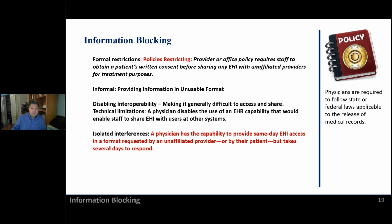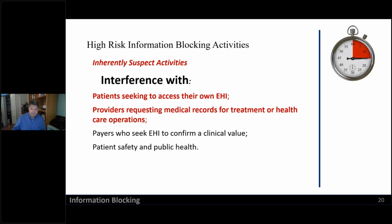And here is where everything really comes down to isolated interferences. A physician has the capability to provide same-day EHI access through the portal in a format requested by an unaffiliated provider or the patient, but takes days to respond. We've always been used to that 30 days that HIPAA allows. I know most of our practices do it much, much faster, but now the inference is not same day, the inference is not in 2 days. The inference is immediate access of electronic health information.